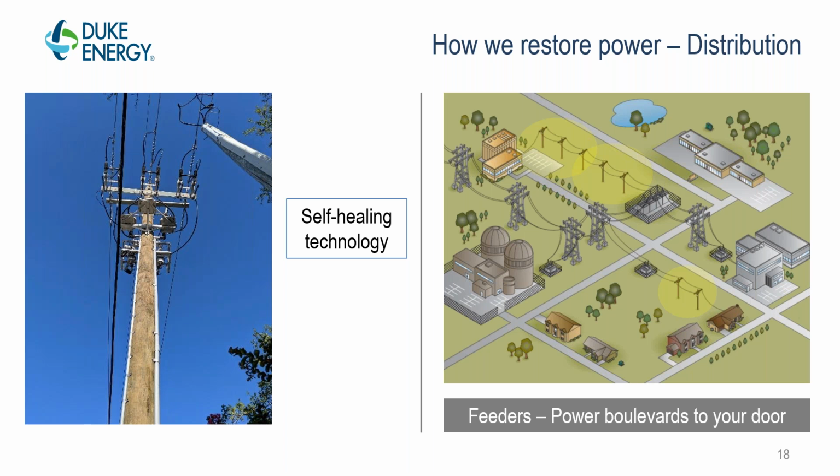One thing, I'm backing up a slide, that I wanted to just speak to, and I'll talk more about this in the resiliency component of this PowerPoint as well, is the introduction that we've made of self-healing technology to the grid. It means that, a part of this process of getting all of those feeders restored is that we do have devices out there that in some cases are able to talk to each other and automatically restore power for us. And we're installing more and more of those devices every year.